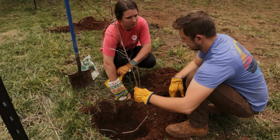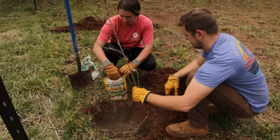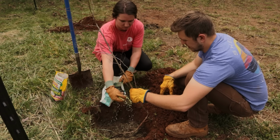I don't have a ton. Sprinkle a little bit in there. And then we've got prilled sulfur. Sprinkling.